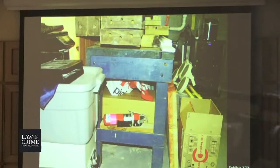Exhibit 273, what are we observing? I'm sorry, you said 273? Yes, I believe that's okay. Exhibit 273 is a photograph that was taken of the workbench. And in this photograph, we can see on the bottom left portion, a portion of that floor safe and that tote bin that we previously saw in the overall image when we were looking to the west. We can see a blue bench and on the shelf of the bench, there is a spent fire extinguisher.